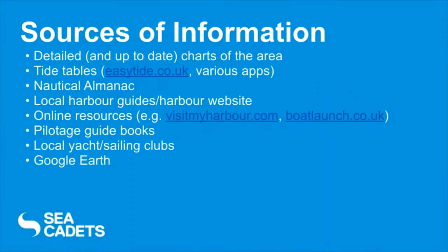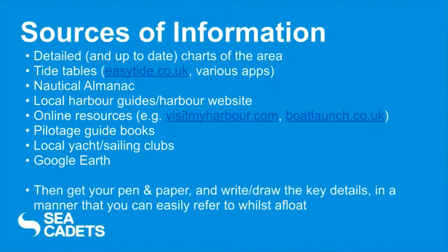Google Earth. Personally, if I'm going into an unfamiliar harbour, Google Earth might actually be slightly more up to date than some of the charts that are available. So I tend to Google Earth it as well. And that very easily shows where specific shallow areas are, where the deep water is, especially with some small ports where maybe the charts aren't as detailed as you'd like. So it's always worth a scan of that, given it's so easy these days.